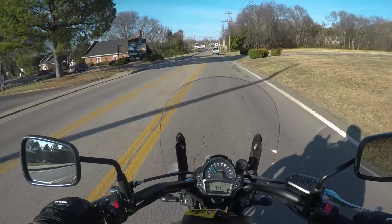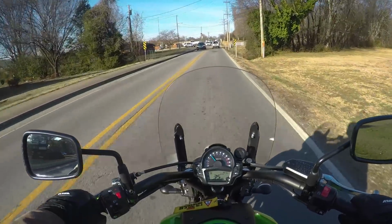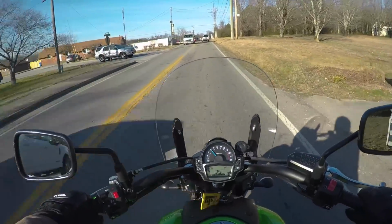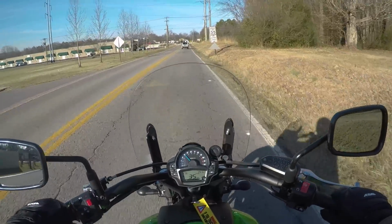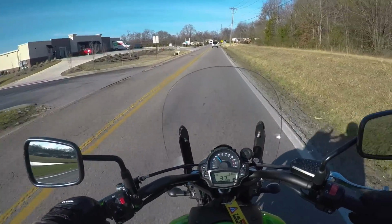Today I'm going to give you the top 3 things that I would change about this bike. I love this bike, I think it's great, it's super comfortable for me, but there are some things that I would do differently and wish that maybe it came differently from the factory. But I'm going to go over those top 3 things with you.